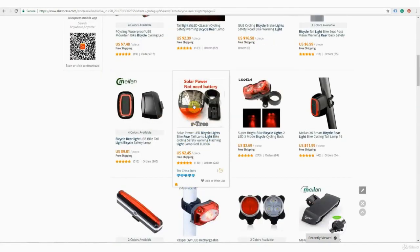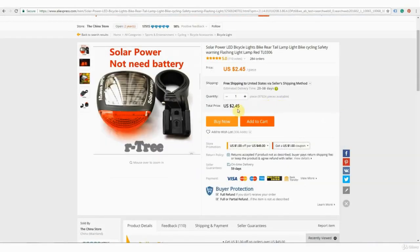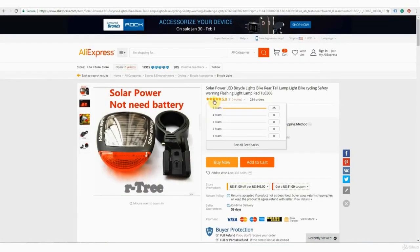Now here's another one that I like the look of a lot better, and this is the solar power one. Let's take a look at this. So this is $2.45. It has free shipping. So let's just try and add more. Well, I've got right up to 10 units added to the quantity here, and I've still got free shipping. So that's $2.45 per unit for this particular bike light, including shipping. I'd be happy enough with the feedback here and the votes and 284 orders. So I'd certainly be happy enough that this seller is a good seller.